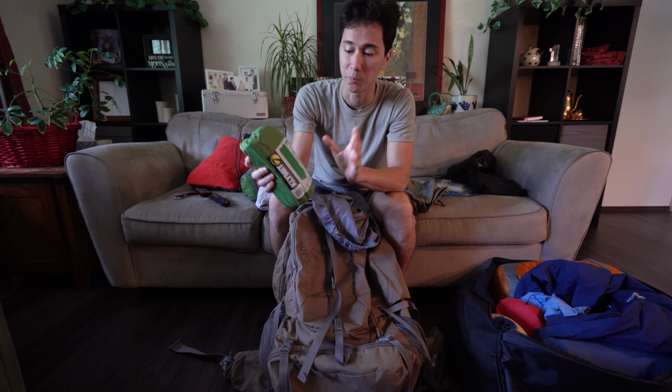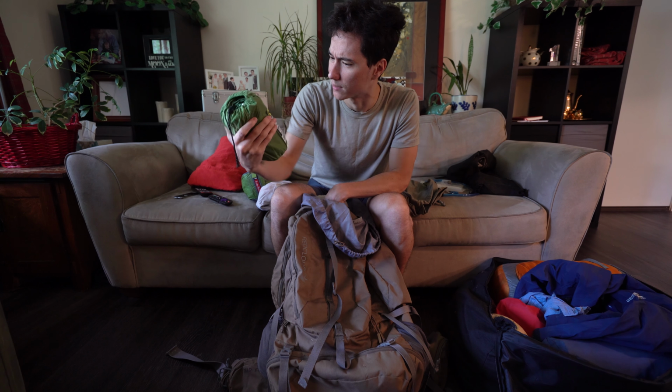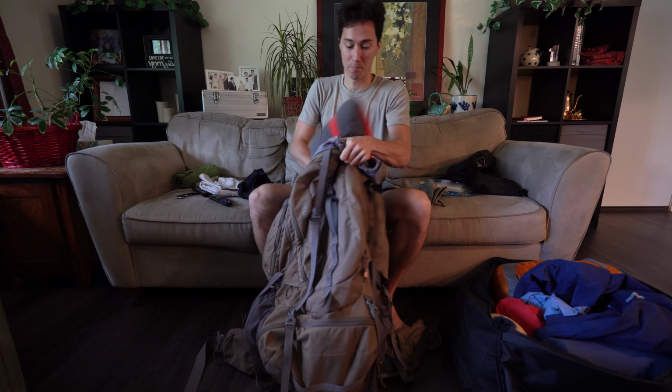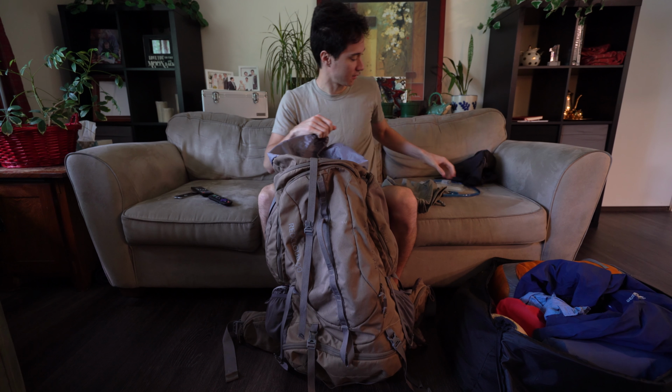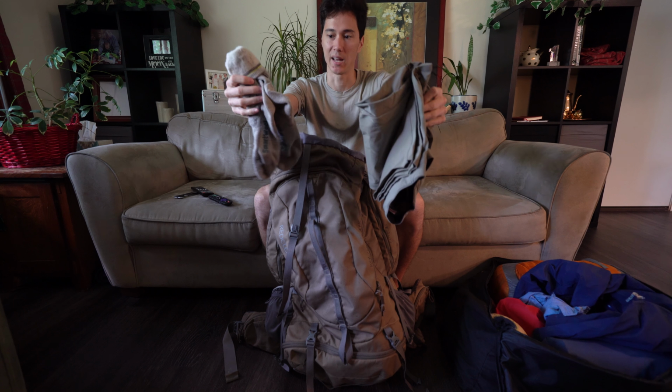This thing is like a pound, but it is so nice, dude. It's a Static V by Klymit. Warm clothes. Once again, that is tent, pillow, sleeping pad, warm clothes, water filter, water bladder, sleeping bag, and then of course hiking pants and hiking socks.